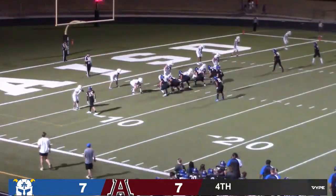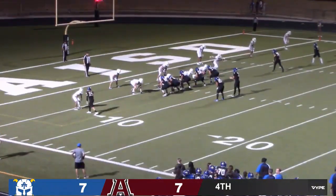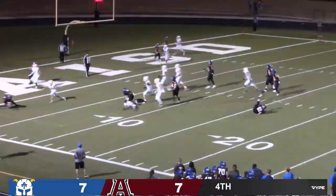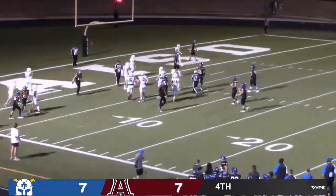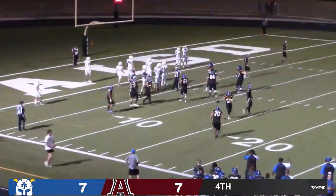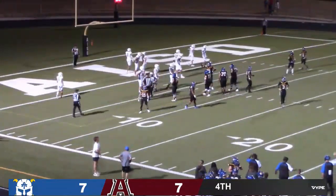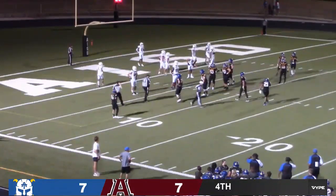Here's Gerlich. They're bringing pressure. He's got a little room to work with. He flicks it over there just short. Oh, kind of a heads up play. Tried to flip it to Dayton Williams. Looked a little close to the line of scrimmage, too. Yeah, it was very close. Now, remember, you can go to the line of scrimmage as long as you don't cross it. And I think he was right there. Mm-hmm. No flags on that play.